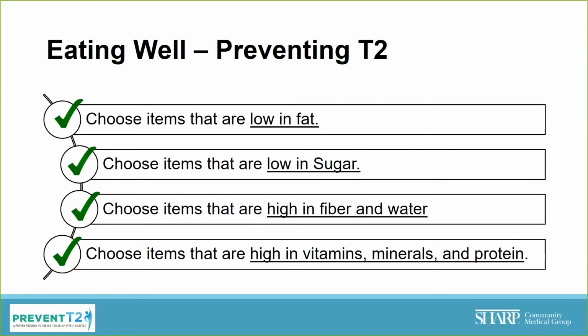Choose items that are low in sugar. That is the second point. Sweet foods can be high in calories, although not as high as fatty foods. Imagine, 1 tablespoon of white sugar has 48 calories. 1 tablespoon of butter has 102 calories, which is actually bigger because, again, fat contains 9 calories per gram. Plus, of course, sweet foods make your blood sugar go up.